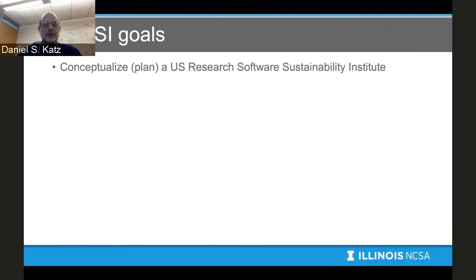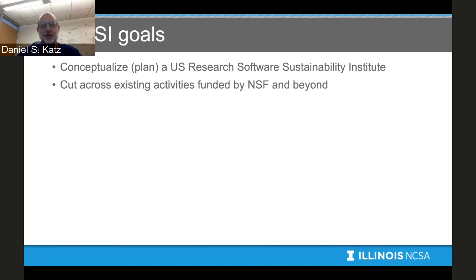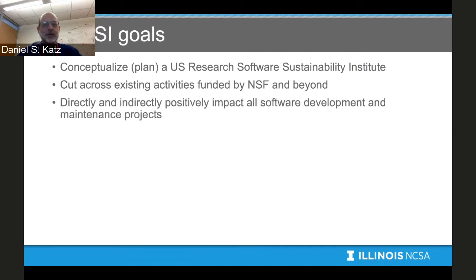So in order to try to make this happen and to fix some of these other problems, the Project URSSI, the U.S. Research Software Sustainability Institute Conceptualization, is planning a U.S. Research Software Sustainability Institute. And the intent of this is to cut across a bunch of different existing activities that are funded by NSF and beyond, using software and building software, that we would like to directly and indirectly positively impact all software development and maintenance projects.